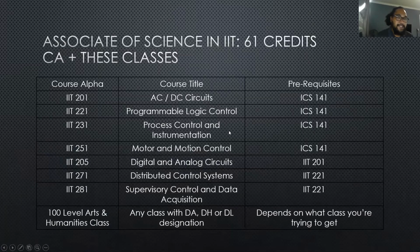And here is basically what your last year of the IIT program is going to look like. So you're going to be working with AC/DC circuits. This one class, IIT 221, Programmable Logic Control, is a great skill set to have. We have industry partners who are inquiring about our students already taking IIT 221 because they want to hire them already. What you learn from this class is a very special skill set that our industry partners are looking for.